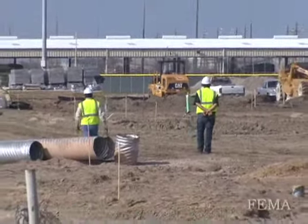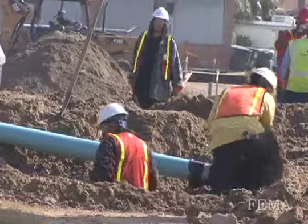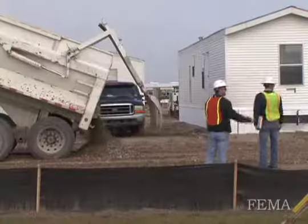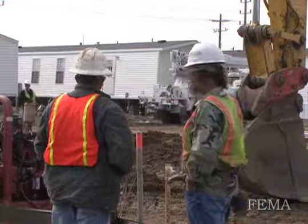Logistics gets the ground rented up, and then there's a big preparation, and they put in all the utilities and such and set them up for the survivors. Then there's also, they could be set up in a mobile home park or something such as that.